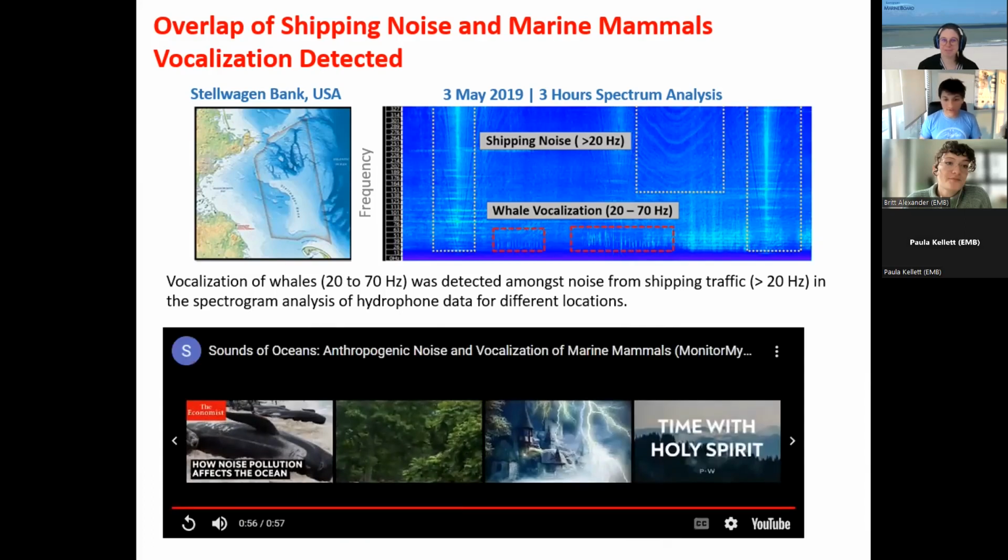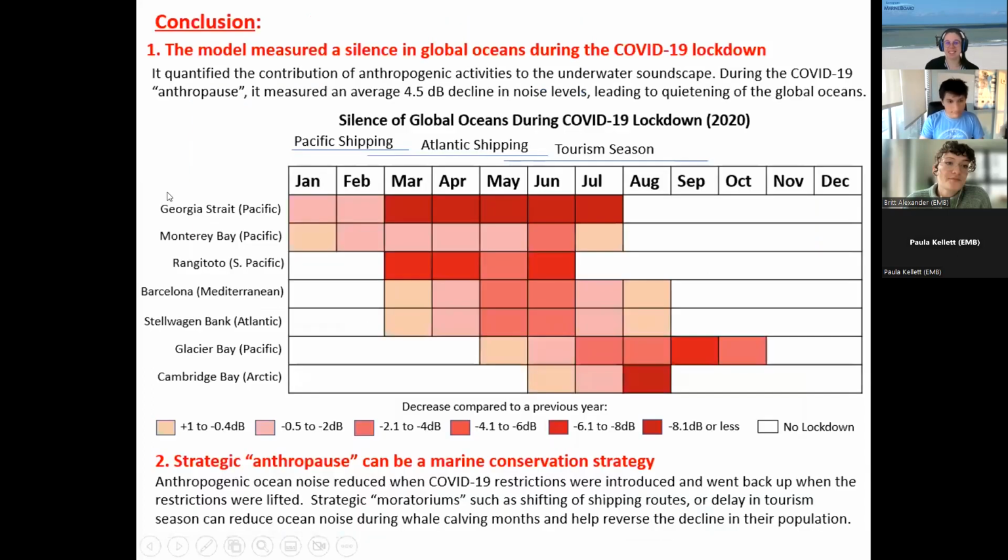So I hope you enjoyed the short snippet of underwater sound that I prepared from my data. So to conclude, I was able to plot all the decreases in underwater noise I was seeing in the different stations in this table to get more of a comparative study across all the stations.